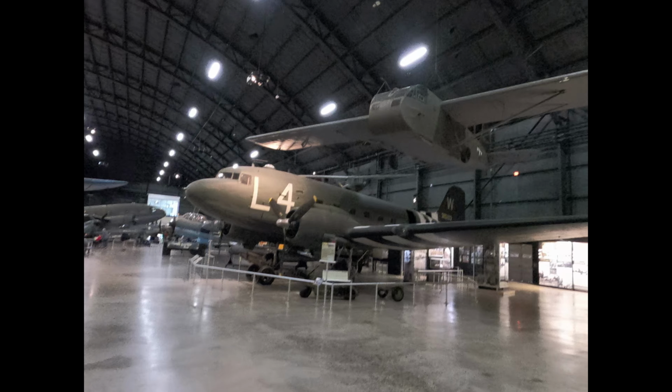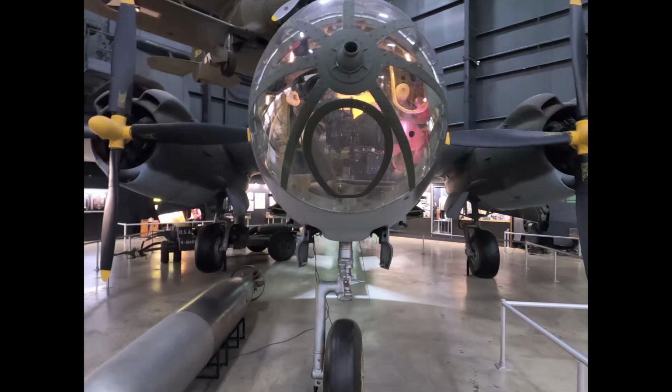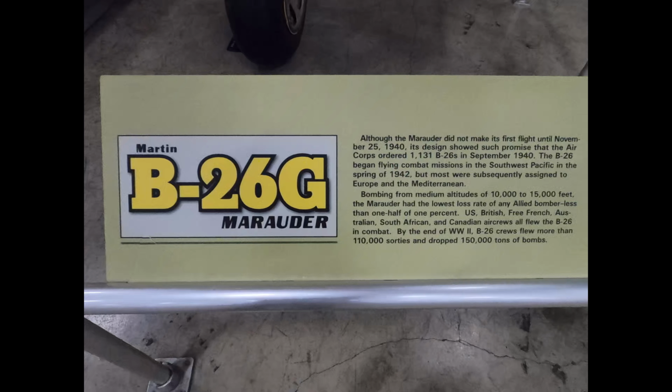Look at that. What is that thing hanging from the ceiling? What the hell is that? That thing looks like a blunt-nosed toad. I have no idea what that is. Glass canopy. B-26 Marauder. All right.